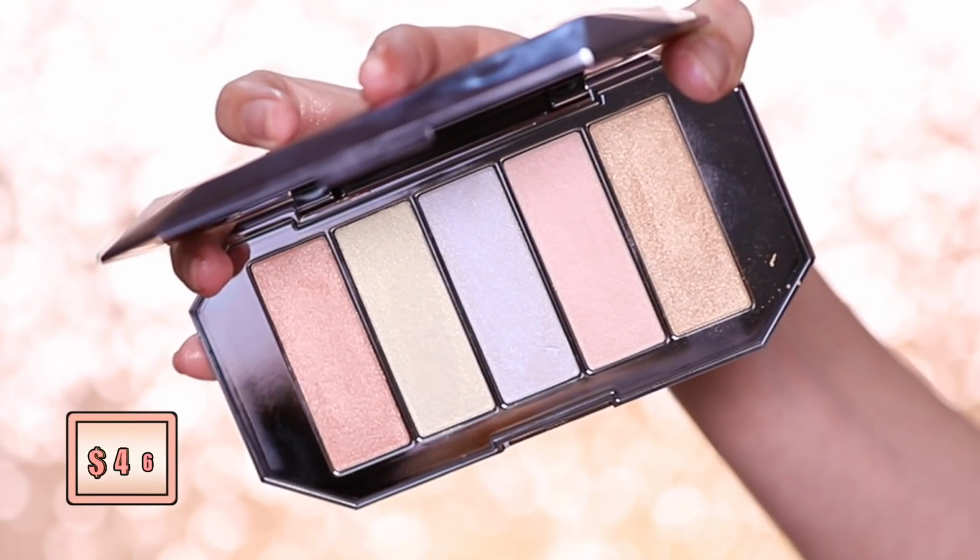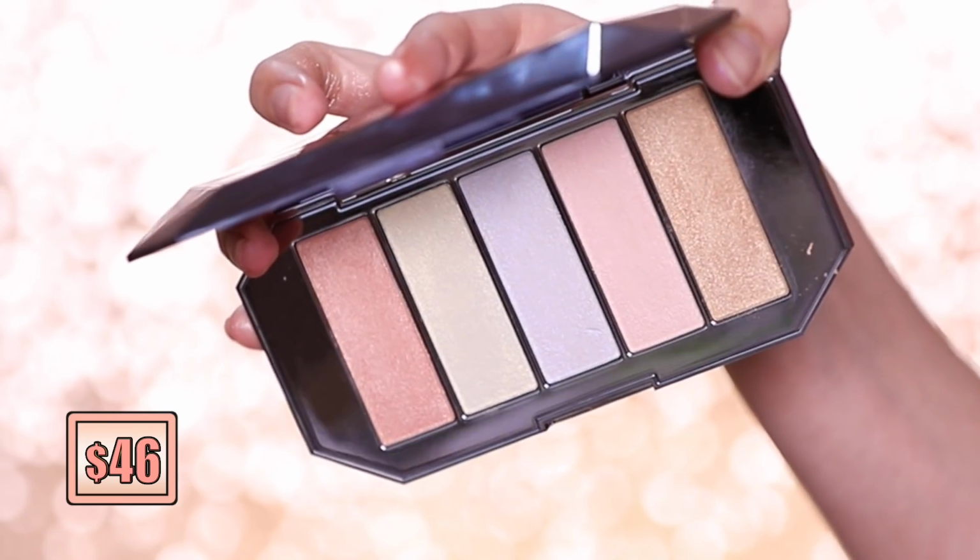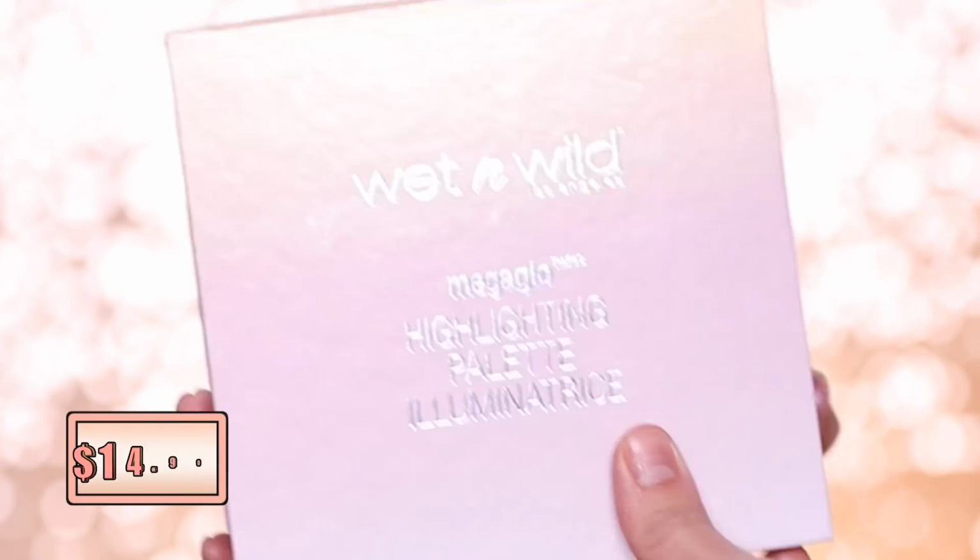So I have another high-end highlight product. This is brand new from Becca Cosmetics. Becca has amazing highlighters, and this one is especially nice because the palette has basically all the highlight shades that you could want. I love this palette, but I think I found a dupe for it.